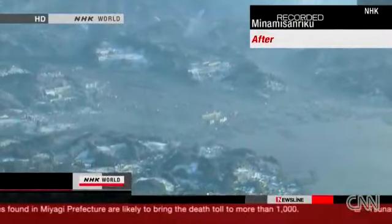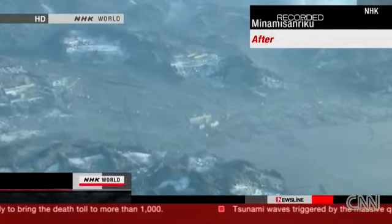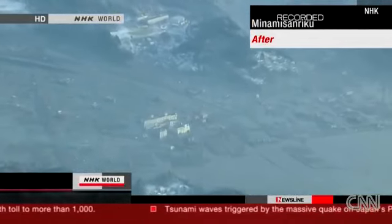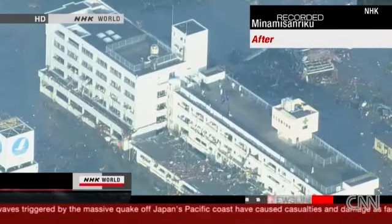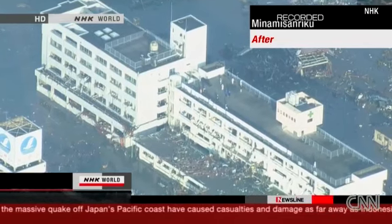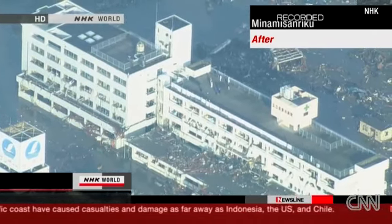We have footage from above. First of all, Minami Sanriku Town in Miyagi Prefecture. The left, right down is the sea. And this is the hospital building. This is a five-storied building, but the water came in up to the fourth floor.